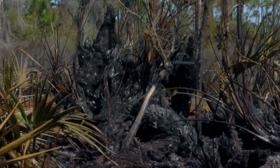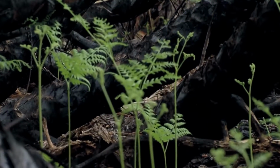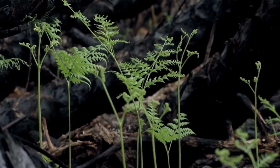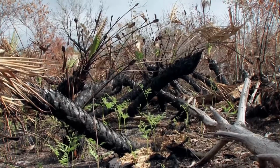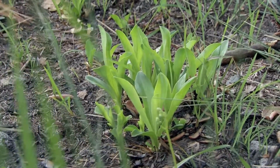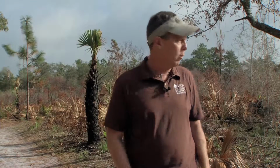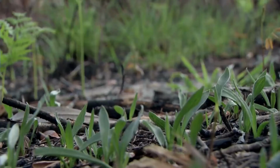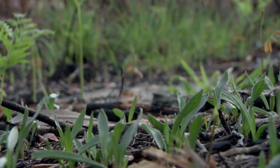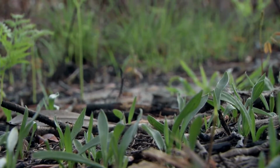Just a few weeks after the burn, new life is already sprouting through the ashes. Since we did our burn 3 weeks ago, we've noticed a lot of new growth occurring, especially with grasses and some of these ground covers, which is really what we were after by doing this controlled burn. We needed to burn down some of the heavier woody vegetation to open up space for the ground covers that are coming in today. The plants in Florida depend on fire.